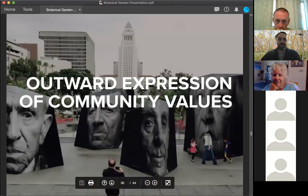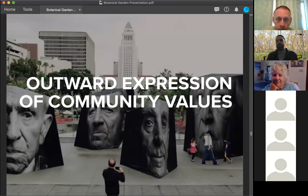It can also help express the values of the community in an outward way. A lot of newer communities, which Port St. Lucie would be included, don't have that traditional downtown. They don't have some of those traditional spaces. And sometimes they lack the ability to really showcase what the culture and what the character of the people that live in the community are. So public art can be an opportunity to do that.